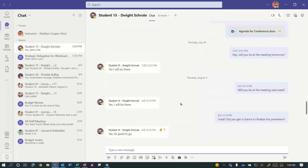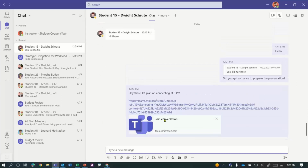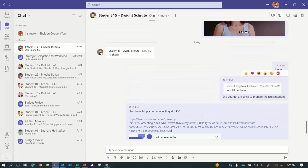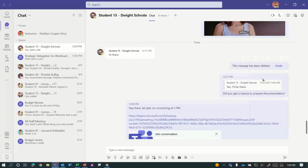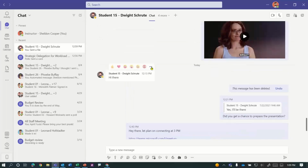If you're saying, I want to delete an entire conversation with one individual, you cannot delete an entire conversation, but here's what you can do. You can delete a message that you sent, but unfortunately it does have to be on a message by message basis. So for example, this hello, if I no longer want that there, right, I can point to it, click on the ellipsis, and delete that message, and there you go. But notice that does nothing for the rest of the conversation. Also, I cannot delete a message sent by others.